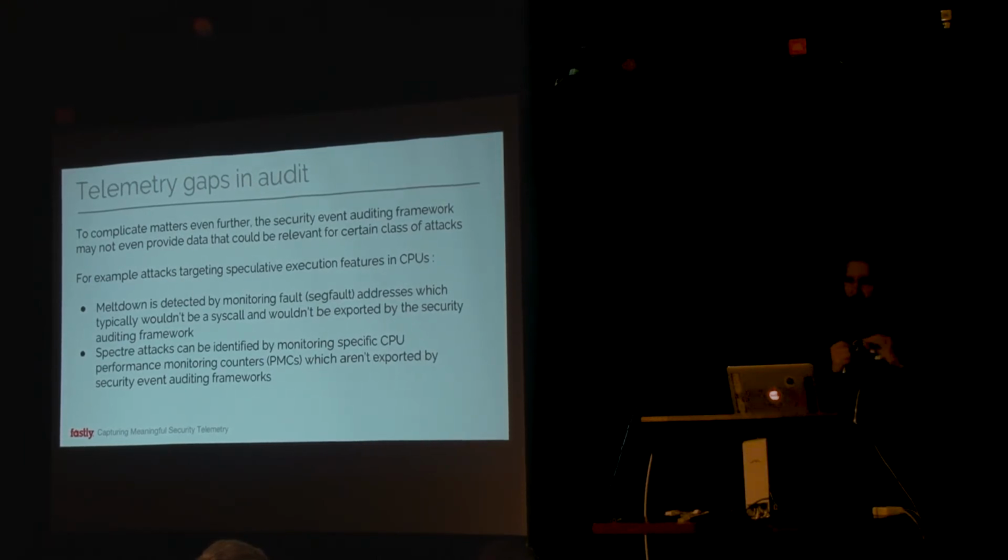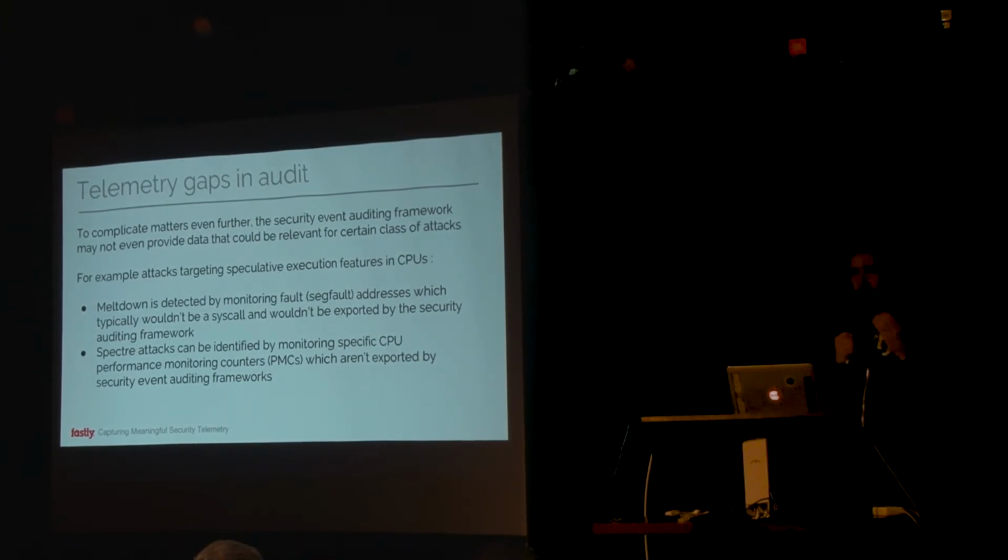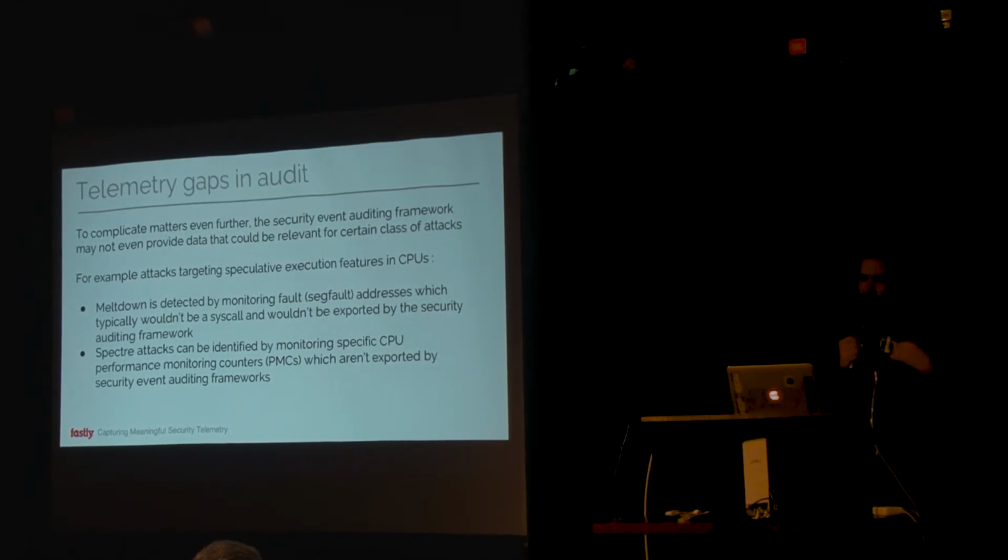To make matters worse, if you look at some of the more recent attacks, like the speculative execution attacks Meltdown and Spectre, there is no real system call per se. Meltdown is detectable by hooking the kernel functions responsible for handling faults, such as segfaults, and then looking at the address associated with that fault. If it's above a certain range and it's in user space, it could be an indication that Meltdown was being exploited. For Spectre, there are also PMCs, performance monitor counters in the processors, that measure things like data cache misses. If you're seeing this happen consistently and you're able to track those counters, there could be ways you can identify that.